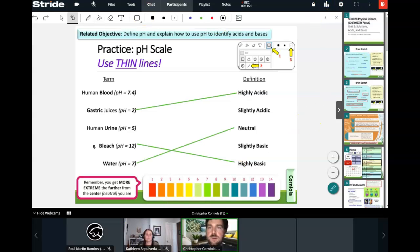Okay, good lines there, good lines. Let's get some lines of other colors as well from other students. Let's get some red and blue and black. Let's get some more lines there, guys. So gastric juices, good. We got a gastric juice answer there. We got human urine, all right. All right, human blood, blue and green, nice.